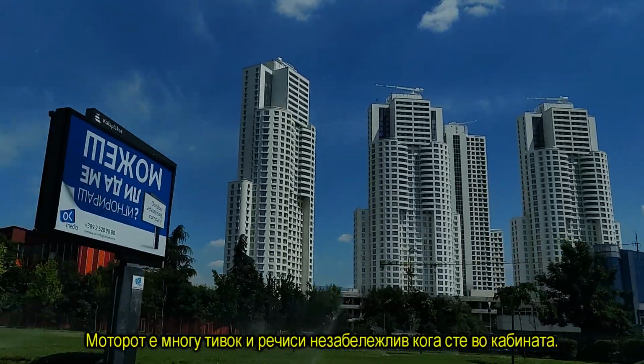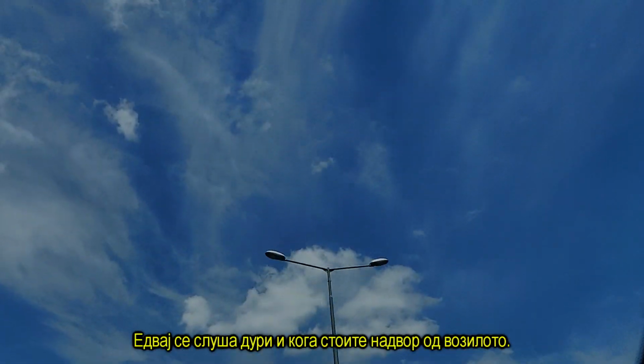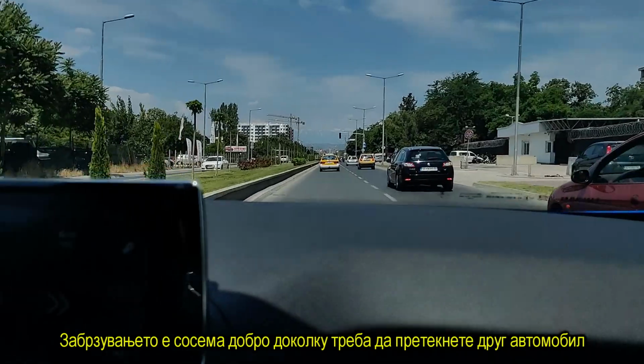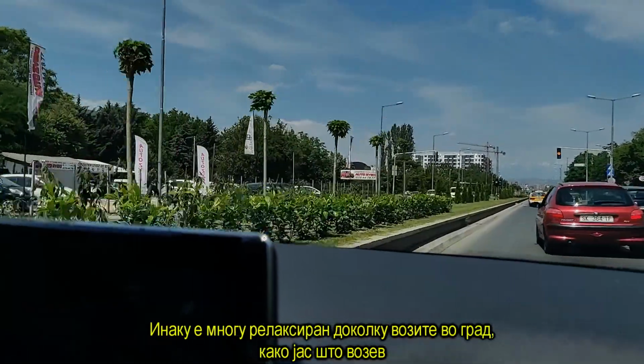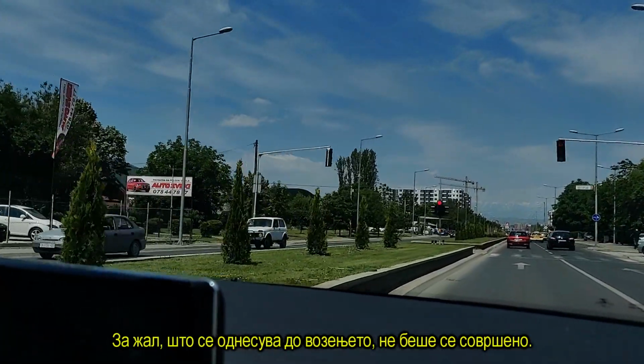It's amazingly refined, with barely any engine noise entering into the cabin, and it's barely audible even when you're standing outside the car. It picks up speed very well if you need it to overtake, especially in third gear, but it's very relaxed when you're just cruising at the speed limit like I was during the drive. Unfortunately, not every part of the driving experience was perfect.